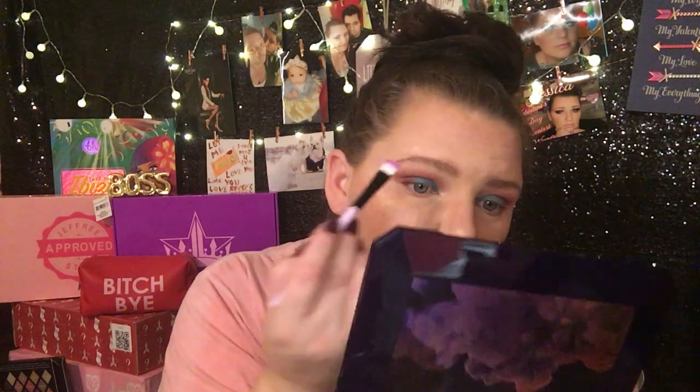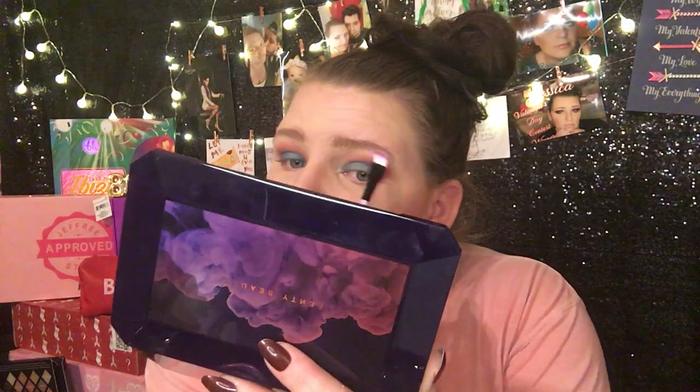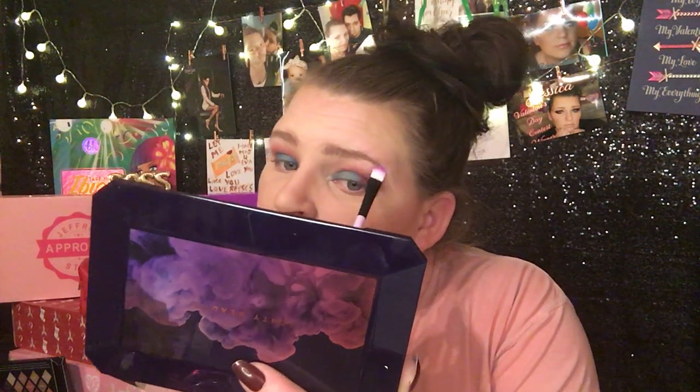Oh, look how pretty. I like it a lot. Also, I'm going to use this condensed brush, very precise but wide, and use a little shimmer shade and highlight my brow bone. And then I'm just going in with that white shade that I just used on top of that blue. I love a good white shimmer to go right up under my brow. Just something about it, y'all.